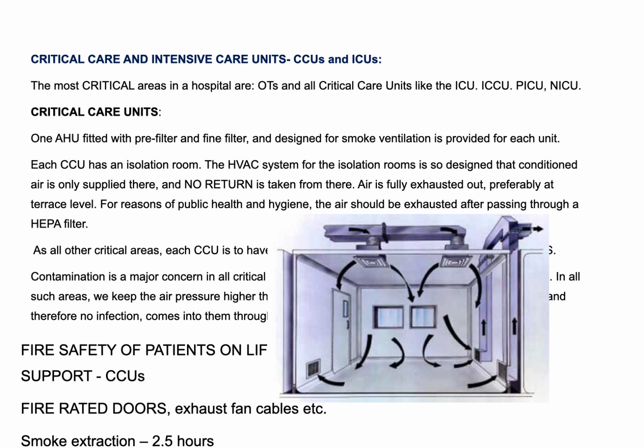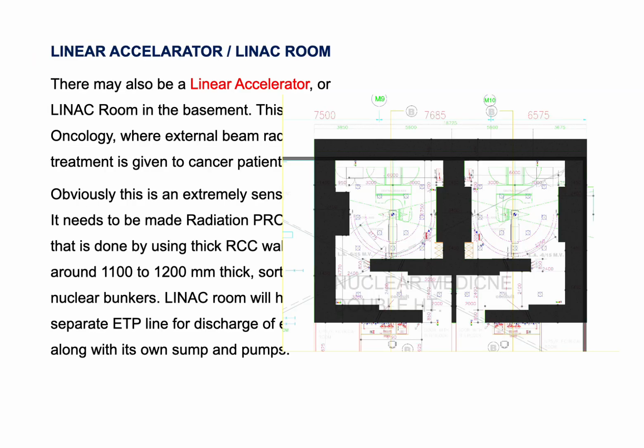Fire safety of patients on life support is quite critical, and it has been discussed in the fire safety section: smoke extraction and exhaust system in HVAC. Where critical patients are there, the air is treated with UV rays in the AHU for purification. In the hospitals, you also have LINAC rooms, which are linear accelerator rooms.